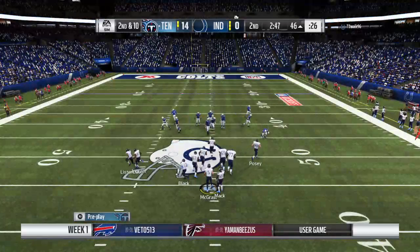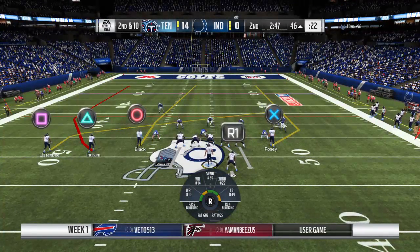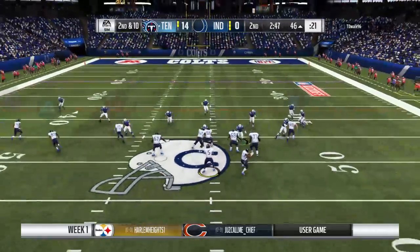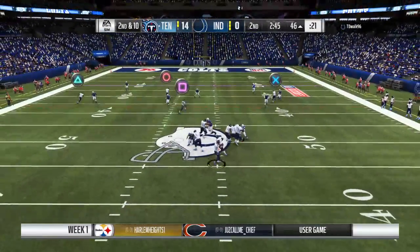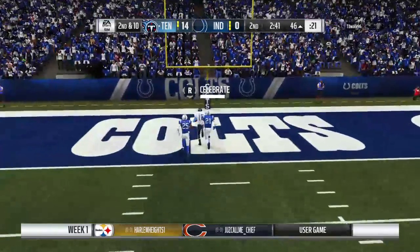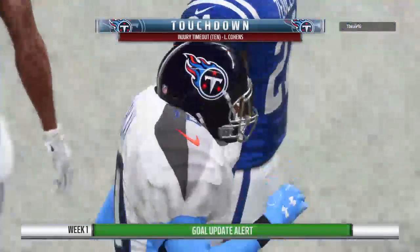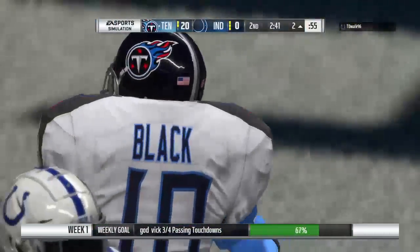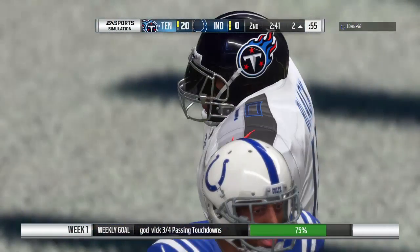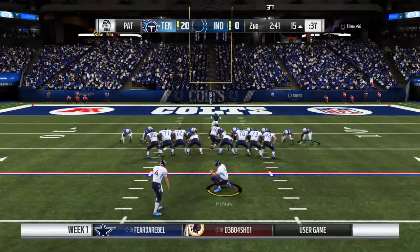After the incomplete pass, here now is 2nd and 10. And now the first throw for the backup quarterback. He's going to fire one deep, middle of the field, and into the end zone for a Tennessee touchdown. A big play there. 46, 26 yards. And the Titans are going to add on to their lead.